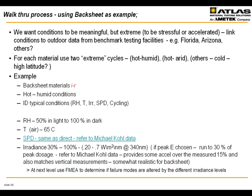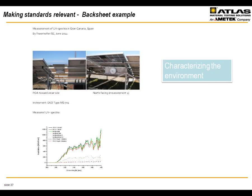For temperature, we selected 65C. That is harsh but not unrealistic. For the spectral power distribution, I'll defer that until the next graph. And for the radiance level, we wanted to have 30%. Again, the reason for that will become clearer on the next graph.